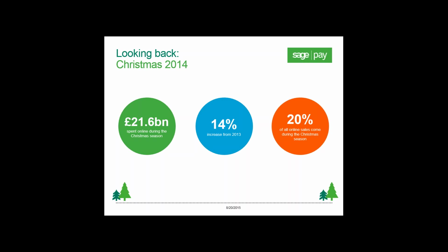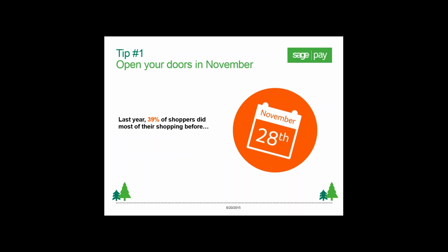If this trend continues, you can expect Christmas overall to be good for most businesses, and as a result, Christmas online spending could be the best ever yet. When we look at the impact of sales during the Christmas season, 20% of all online sales came during this period. That's about 6 weeks of the year. So that goes to show the importance of prepping your store to attract and convert browsers into customers during this season. Today, this webinar will go through a few tips that can help your business achieve just that.